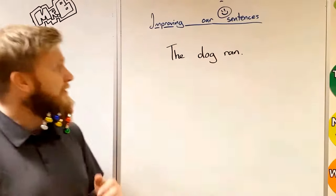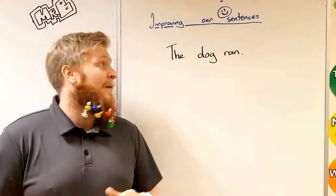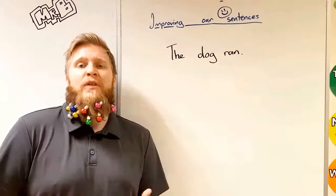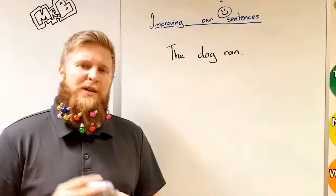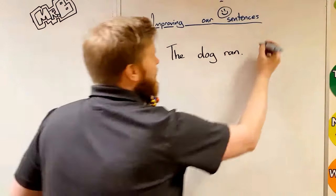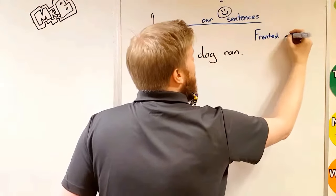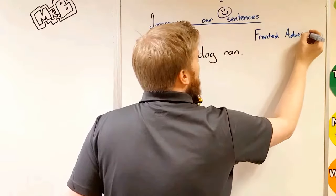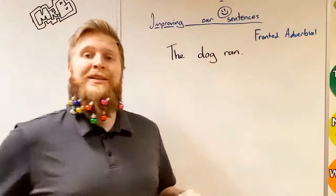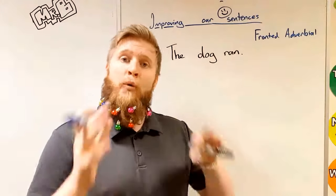Now, we have a simple sentence here. The dog ran. Pretty simple, I think you'll agree. And it technically is a simple sentence. Okay. We can improve on this. We can make this better. So we're going to look at 4 different ways we can make them better. Now, the first thing I'm going to do is add a fronted adverbial. If you're not sure what a fronted adverbial is, I have made a video on them. If you click up there now, it will take you to fronted adverbials and you can have a look at what they are. But we're just going to add one in here.